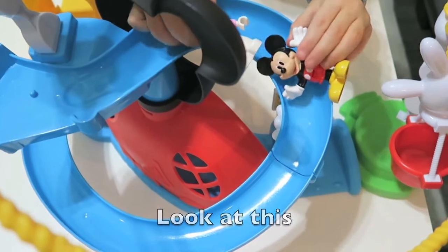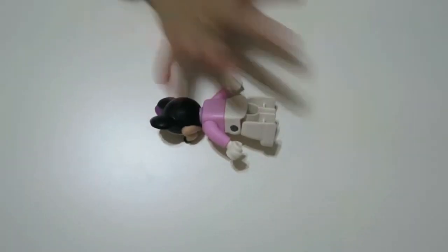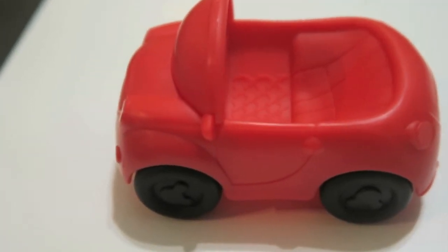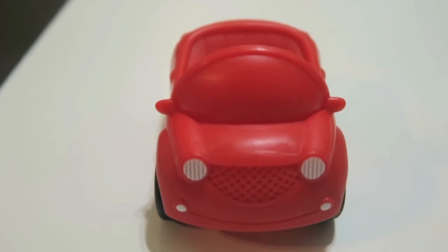Look at this. They need to slide together. Oh no, but Minnie fell. Wow, look at Mickey's car. So cool.